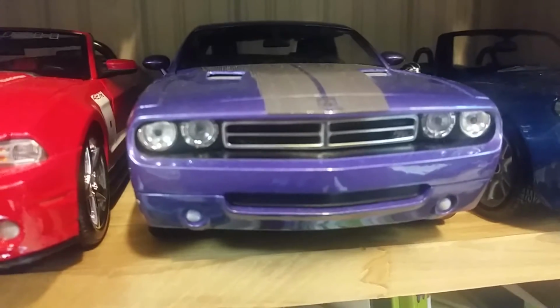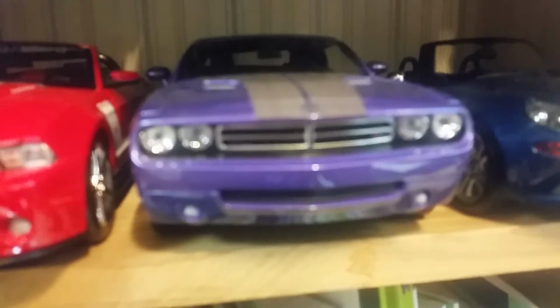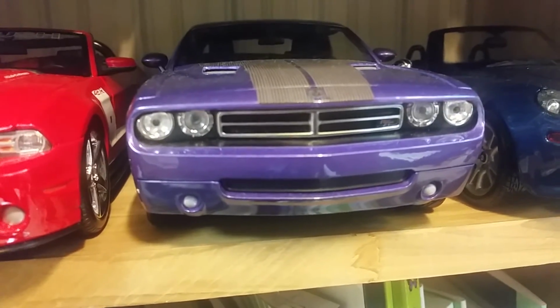And then I got the Dodge Challenger. Well, like I said, I was interested in American muscle from late 2013 to early 2014.